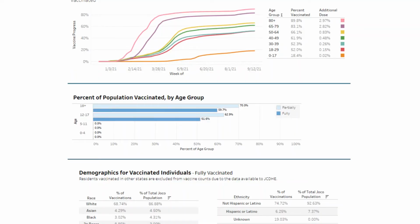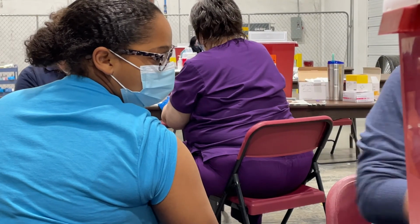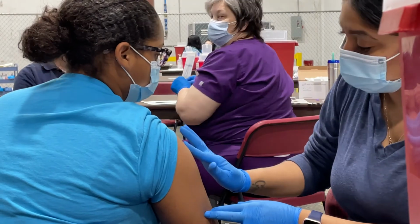Other enhancements that have been included is on our vaccination tab. You'll actually be able to look at just 12 to 17 vaccine coverage rates by zip code. And this is incredibly important as we continue to monitor how that part of our population is getting vaccinated and how that affects our school districts.